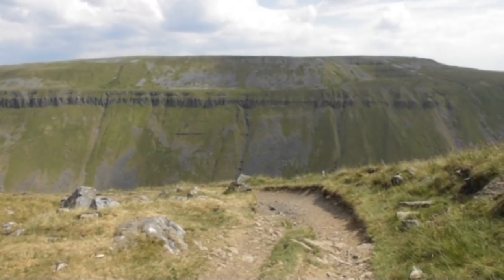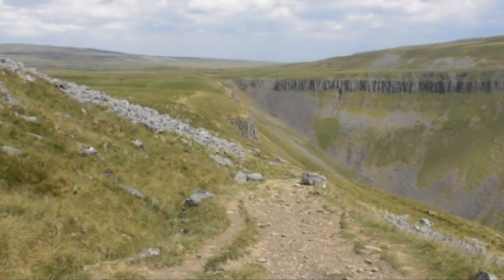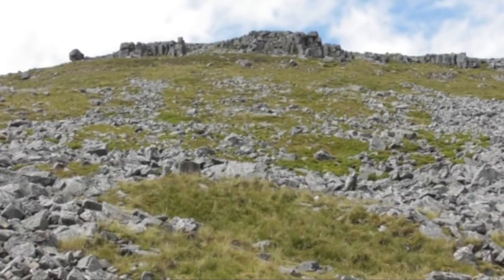Well, it's 2 o'clock. We've just stopped for a cup of tea. We're moving again now towards High Cup Nick. That's looking to our left-hand side, and that must be 300 or 400 feet up there. The rocks look loose, but I don't think they are. But we're going to keep going.